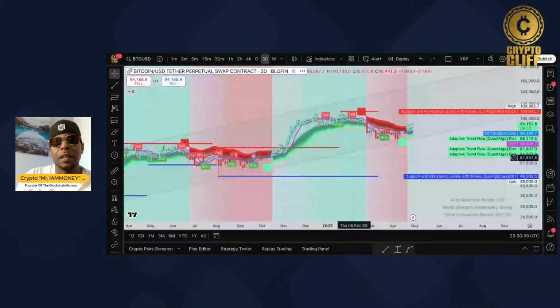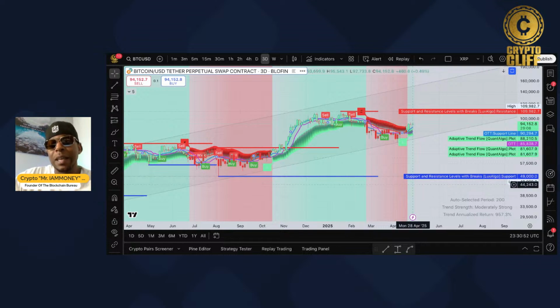Now, this is my scale. The indicator I'm using right now is called the Adaptive Trend Finder. This is showing me exactly where the trend of the market is. Now, this is the 3-day chart, right? This is a customized 3-day chart, and these are customized indicators that I put together myself for my students, the Blockchain Bureau Academy. But this trend right here is showing you exactly where the flowing direction of the market is headed.